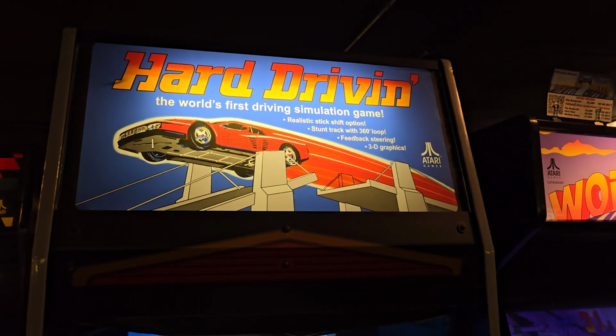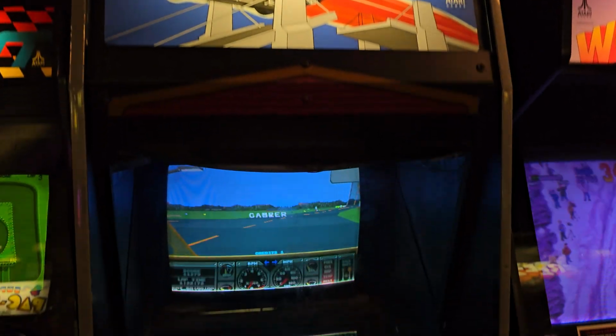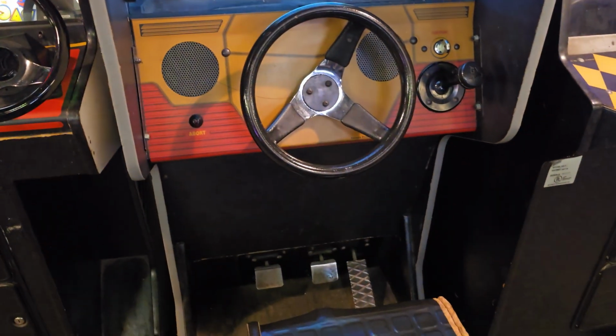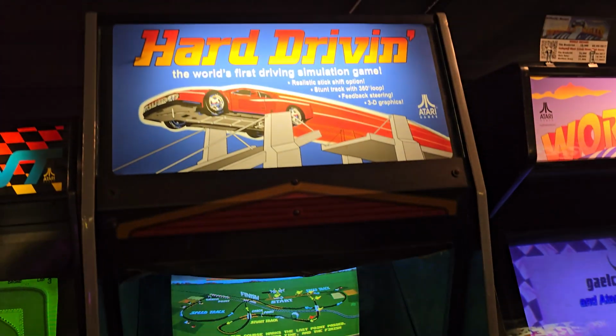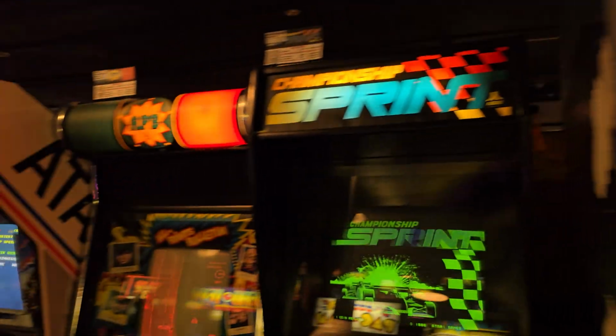All right, so I had a lot of fun playing that game. I didn't quite get around the loop. I'm sure there's a trick, but the clutch wasn't quite working right. So every time I tried to do the manual mode, it didn't quite register the clutch. So either way, super fun.